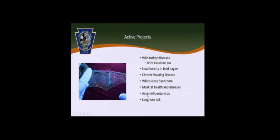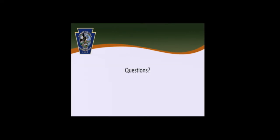We've completed a 4-year AI avian influenza study characterizing the epidemiology and ecology of viruses that ducks migrate through Pennsylvania with. And more recently, we've initiated surveillance for the longhorn tick here in Pennsylvania, which is a new invasive tick that first showed up last year in New Jersey and has now been detected in 9 states in the East. So I'm happy to take any questions you have on this or any other wildlife health projects.